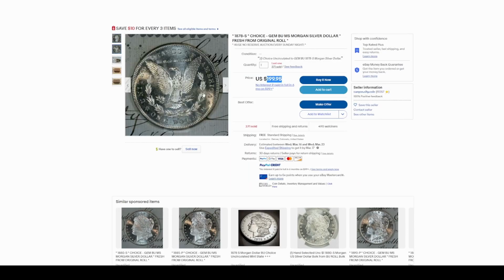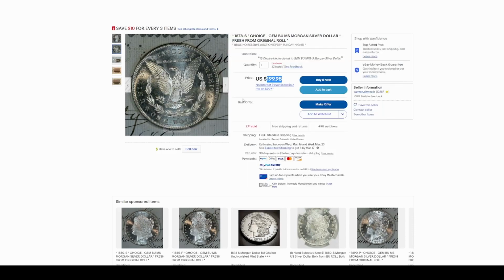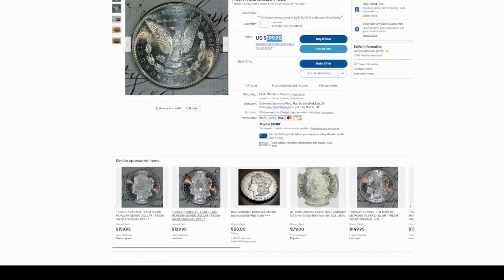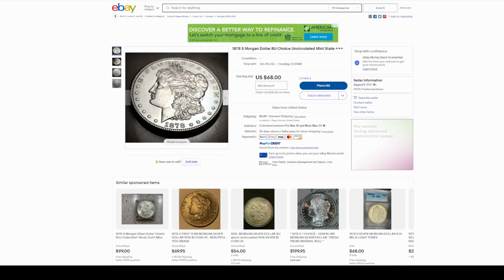But this listing, I don't mean to dog on whoever is selling this, but this is BS, and I would never ever purchase anything like this. This is just ridiculous. So that's a big no-no here, and let's see if we can find anything else. And yes, here's something else that pops out as dubious and a listing to stay away from.